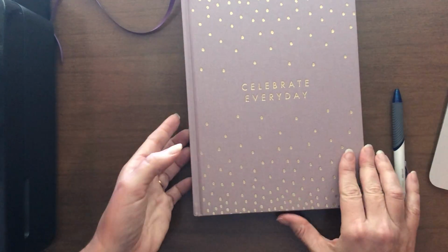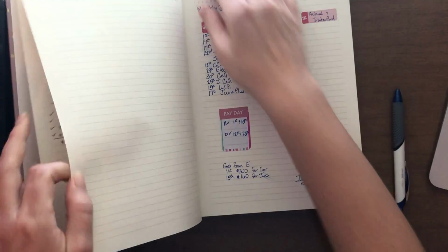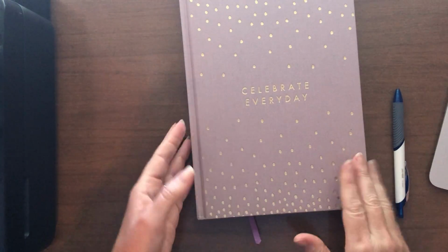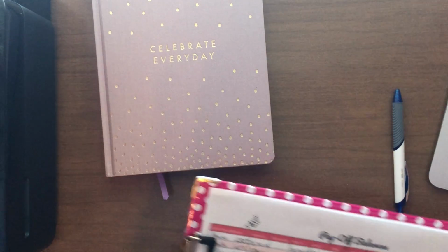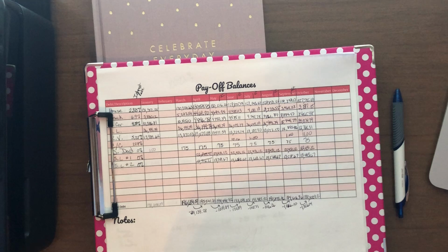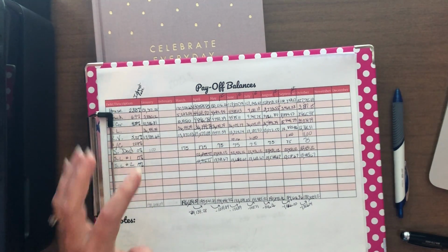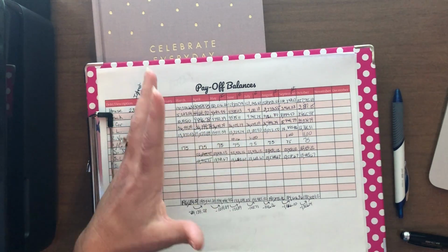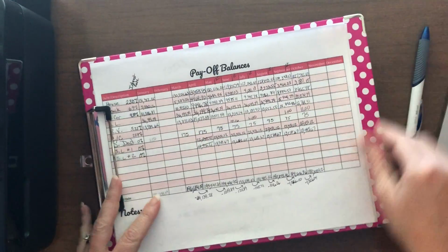The other thing I'm going to spend time doing today is looking at my debt pay down. I enjoy watching my debt pay down. I enjoy watching it decrease every month. Let me find it over here. It helps me see and know what's going on overall in my life with all of that. So I actually am going to move that around.